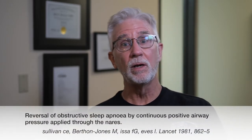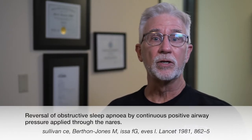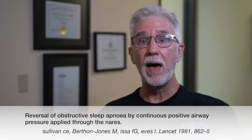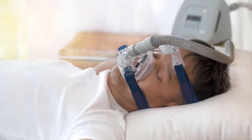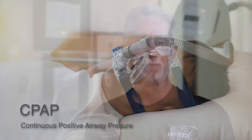In 1970, the first sleep clinic was established at Stanford University. In 1981, a researcher by the name of Colin Sullivan published the results of his treatment of obstructive sleep apnea in 5 patients with, quote, "a pneumatic splint for the nasopharyngeal airway," end of quote, which later became known as the continuous positive airway pressure device, or CPAP.